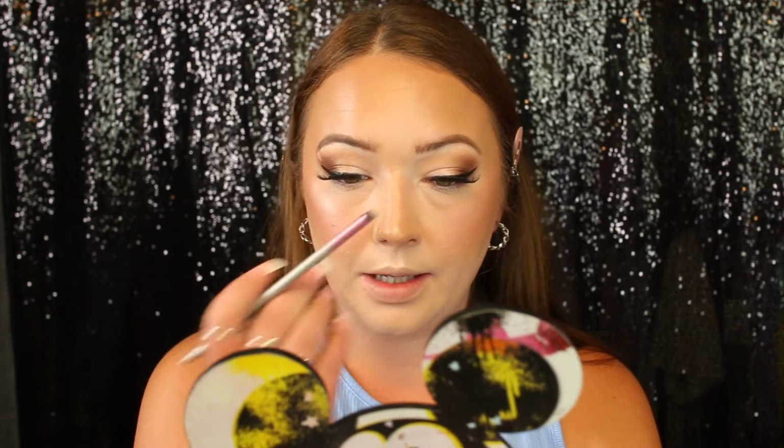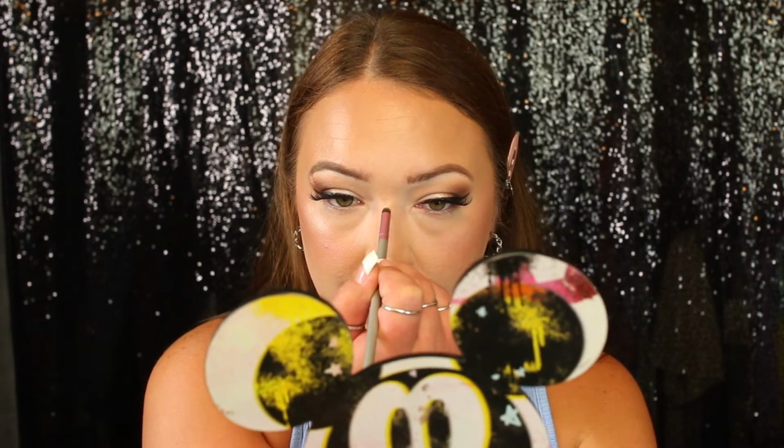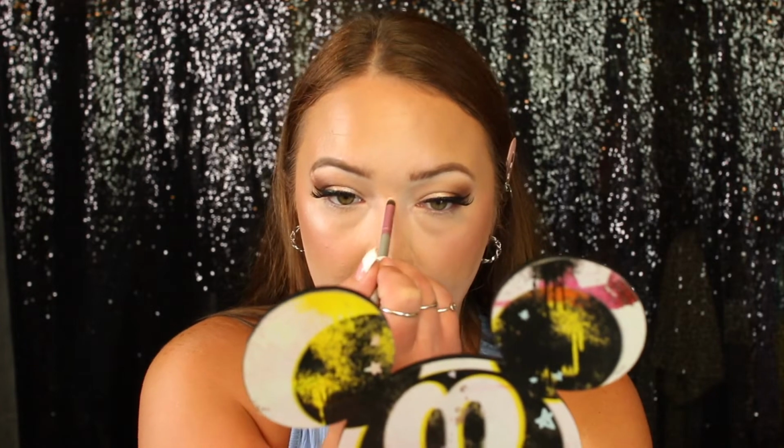I always do one dot on the tip, and then I do a line right down the middle, about halfway. So I might use this to highlight the inner corner, but I think there's a shade in the palette that's light enough. So let's go ahead and back in with the eyes really quick.